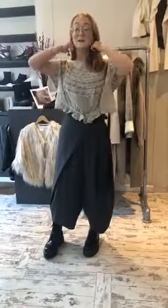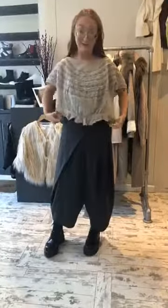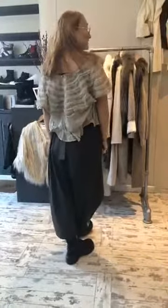And this is the little Magnolia Pearl lace t-shirt. They are really expensive, these, but you can see how wonderful it is. So easy.